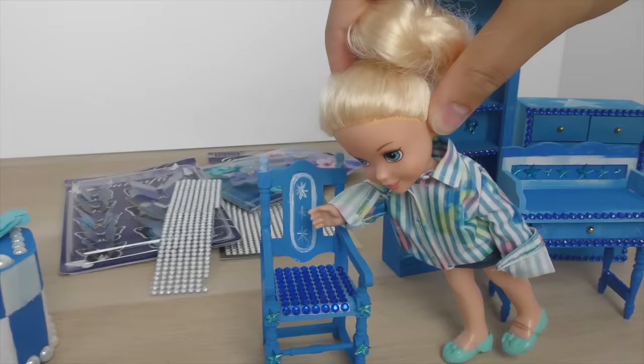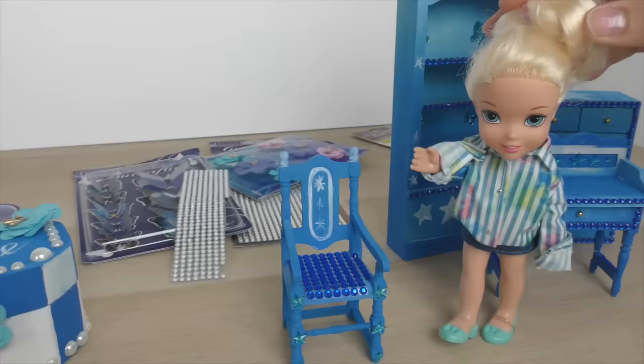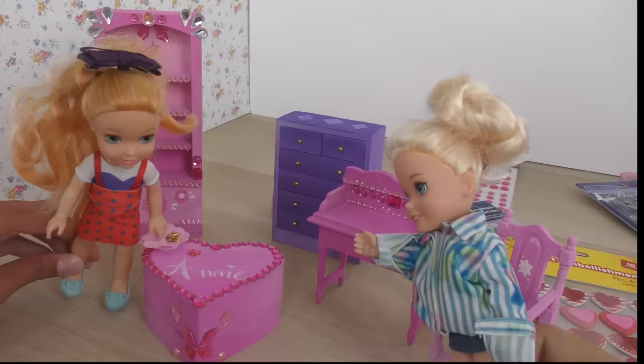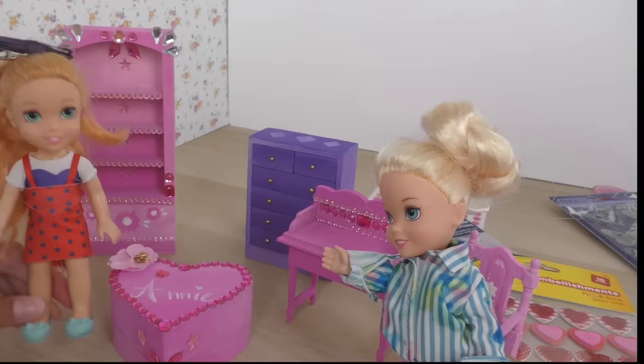Don't put the diamantes on the chair. They hurt. Ow! What did you say? Oh, let me tell you. Annie, did you copy my chest after I showed you the idea? No, I didn't, Elsie. All I used was a cute flower and the outline of the gems. Great minds think alike. Now we can be matching. Oh, I guess so. It's so cute. But I do love it.